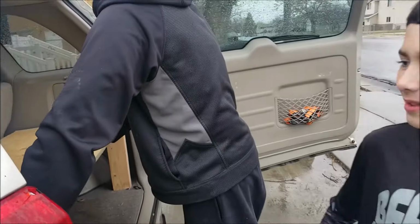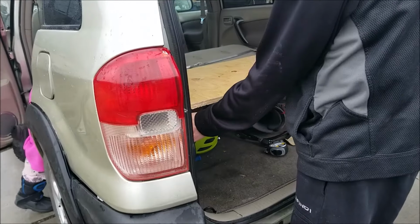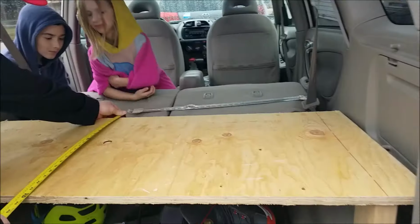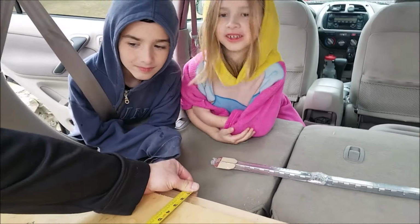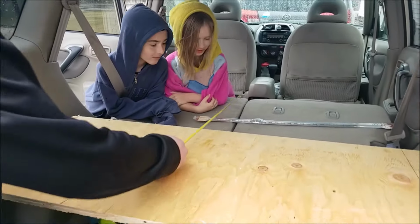So, yeah. Apparently we're going to be able to just fold it back. That'll be cool. Daddy's so clever. What are you doing? That's 2 feet. 24 inches. So if we were to go 24 inches.